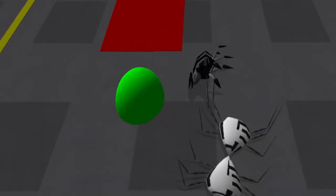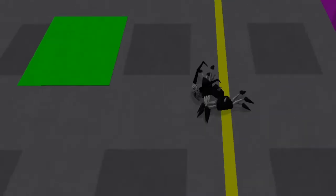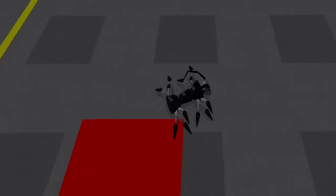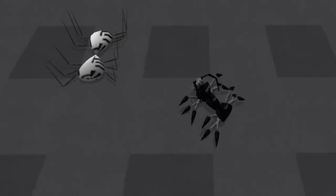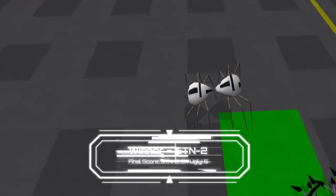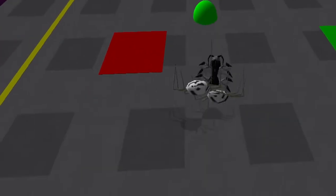I think it is clear at this stage that he has won the contest, even though time is still going, and they're letting 5TN2 in the off chance that he accidentally dislodges Ugly Bug. I think if he's smart, he's just going to leave Ugly Bug where it is and keep racking up the points. But he did run into Ugly Bug there, and time is up. I can confirm that 5TN2 wins 24-5, which is pretty convincing overall.